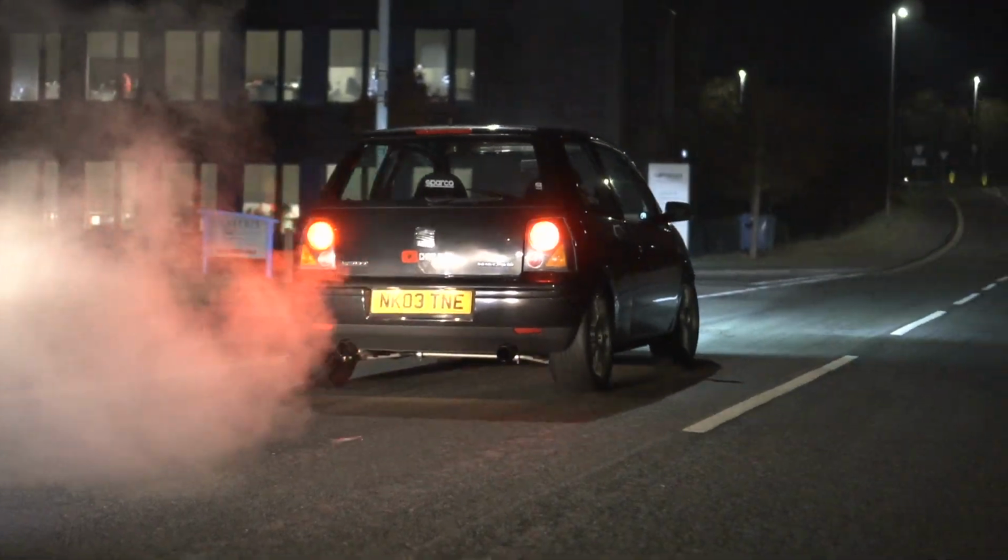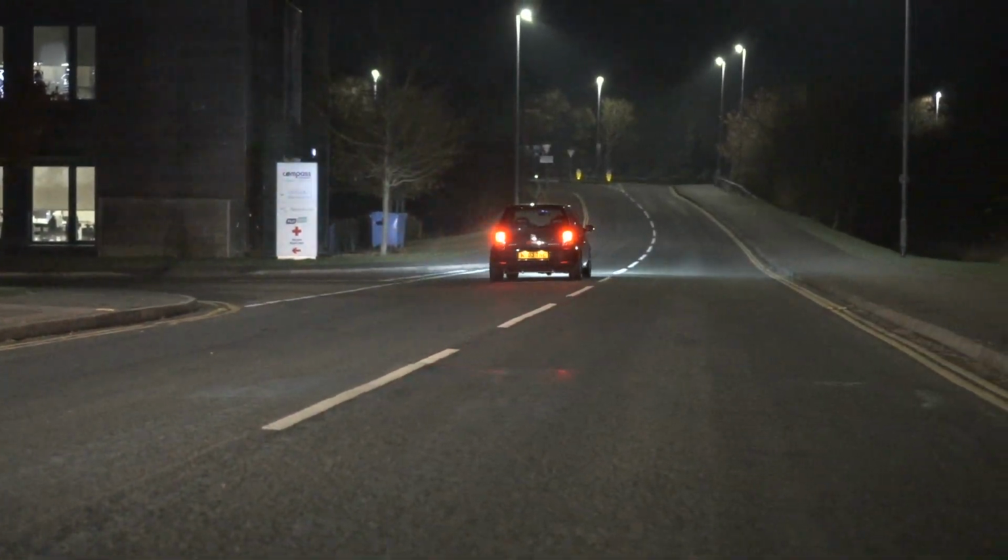As it just started to come on the boost, it started to spin the tyres. Okay. It's a bit louder than I thought it was going to be. Yeah, it is loud. Well, I kind of expected it to be loud, but... Right, here we go. Okay, here it comes.